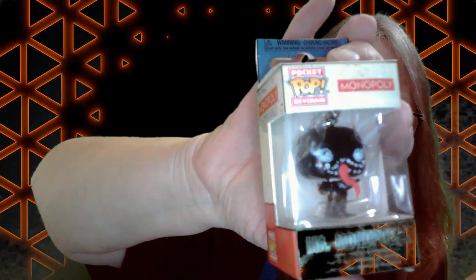Love it. And I know that they had sent in a pocket pop one with these, and whichever one sold for the most, they were going to get the pocket pop. Well, I bought both, again being kind of greedy, so I got the pocket pop, which was the little Monopoly man. And he's also been venomized. Cool. Loving that.